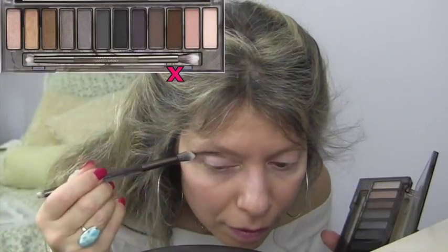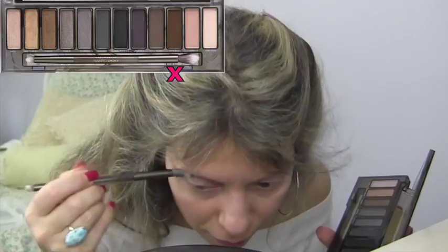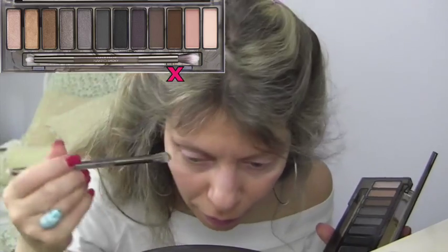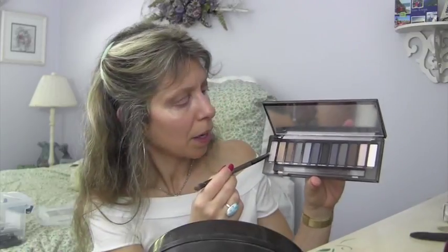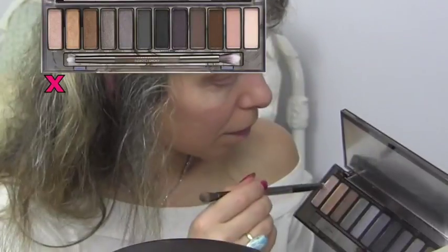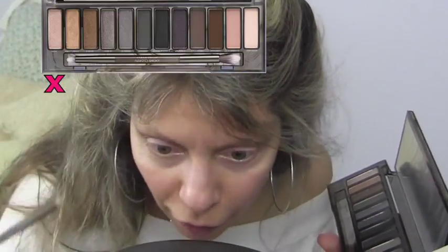Now I'm going to go into the brown, this whiskey color, and I'm going to put that into the crease. And I'm going to bring it out just in line with my eyebrow. Next, I'm going to use a little bit of this high color here, and I'm going to put that just in the corners of my eyes to give a highlighted effect. It opens up and pops the eyes out a little bit. Makes you look refreshed.